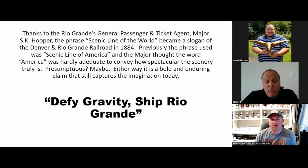So we're going to take a journey, looking at some Railroadiana, railroad antiques that were used along the Rio Grande. It's mostly the early Rio Grande, when it was known as the Denver and Rio Grande Railway, and then the early Denver and Rio Grande Railroad, when it was primarily narrow gauge. We'll go from the 1880s into the early 1890s, with a little bit of the 1870s too. It should be pretty fun.